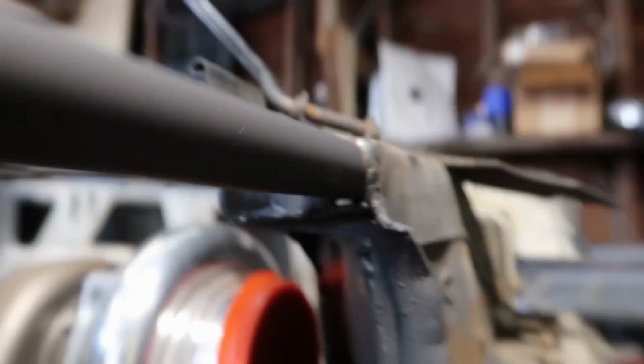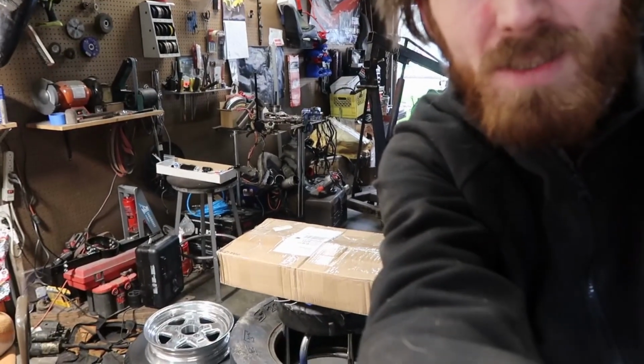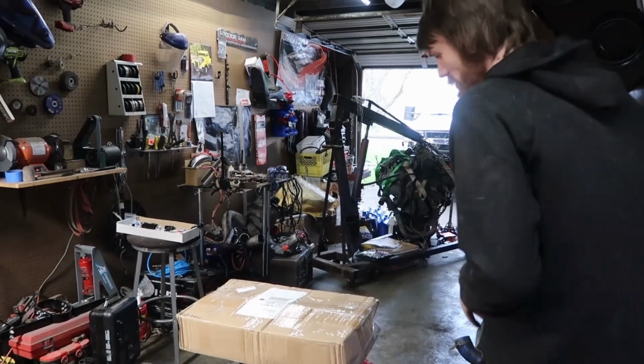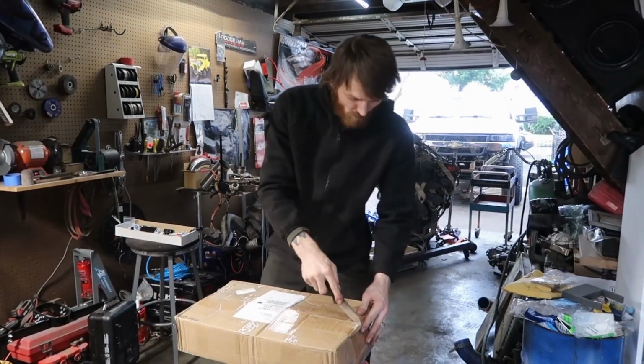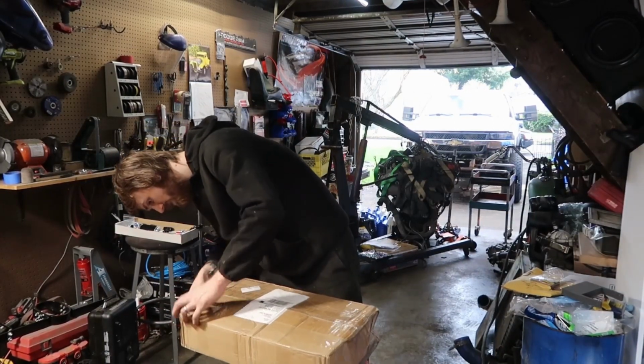Got that all welded out. Everything's good. I did throw some paint on it that I will just grind off where I need to do some tabs. But I'm too excited. Let's flip this up so I can see. I got the radiator and the intercooler in here, so we can go ahead and do some welding later, but before anything, I want to open this. I want to do it carefully.